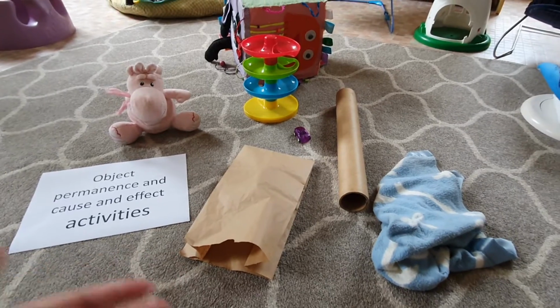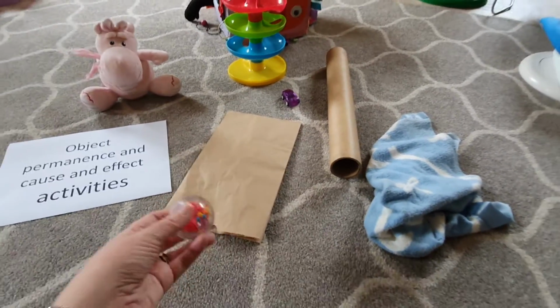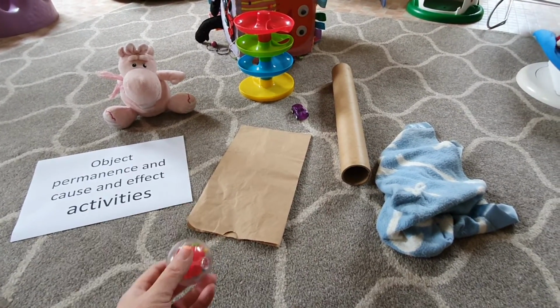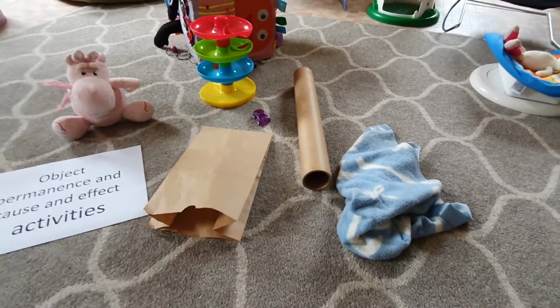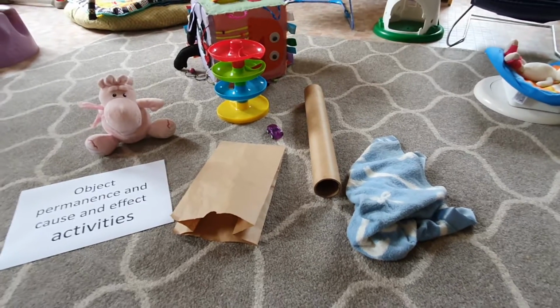Then if they're very young and they're learning the skill, we ourselves will go, take the item out. There it is! Well done, you found it. If they're a little bit older, you can actually encourage them to go and take the item out of the packet. Where is it? Can you find it? They'll go, take it out, and then they realize that it's still there.